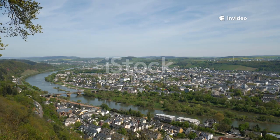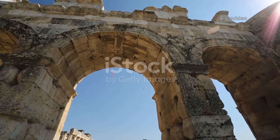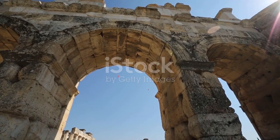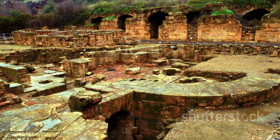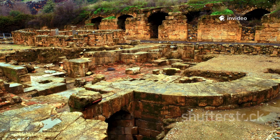In Trier, Germany's oldest city, Roman history stands tall in the middle of town. The Porta Nigra, a giant Roman gate, has guarded the city for over 1,800 years. Explore Roman baths, a huge outdoor theatre, and the Basilica of Constantine, reminders of Trier's powerful past.